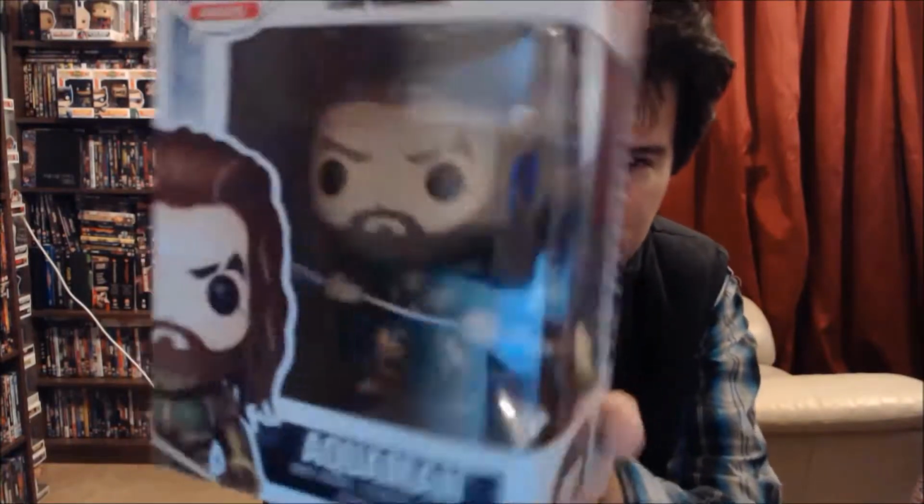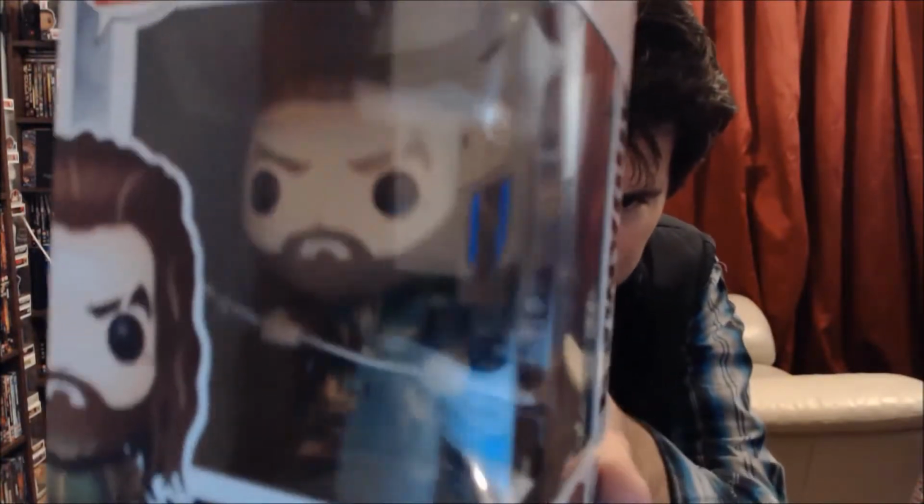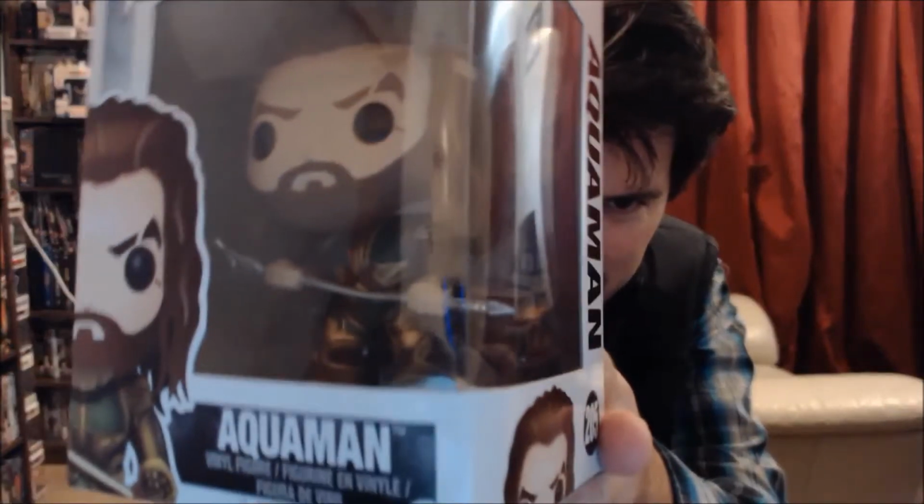The next one, as you can tell, we're going through the Justice League as they are. 205 is Aquaman. Again, really good paint job on this. Nice fine details and everything.